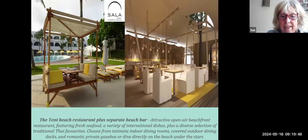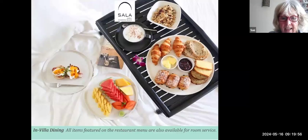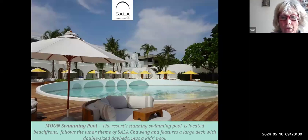So we have the restaurant on this side of the resort with a separate beach bar. You also have these lovely attractive cabanas as well for eating in, option of in-villa dining. The whole resort is built with a lunar theme in mind. So this is the moon swimming pool. So you can see here, it's very Instagrammable. You've got these lovely large white round day beds, etc. There's also a separate kids pool.